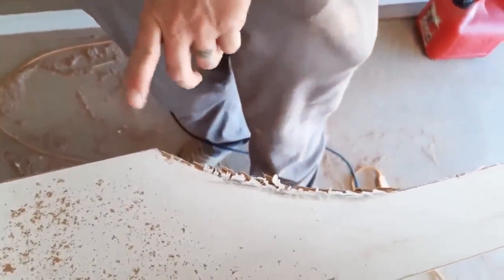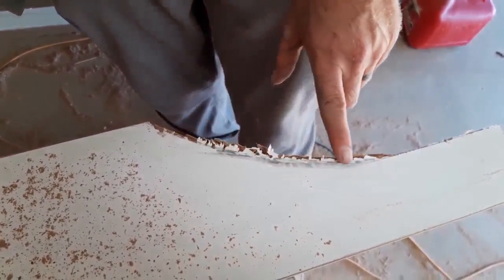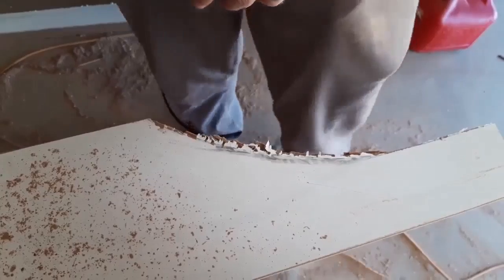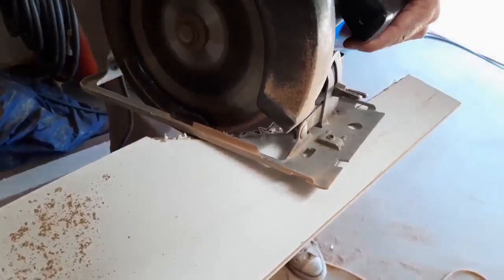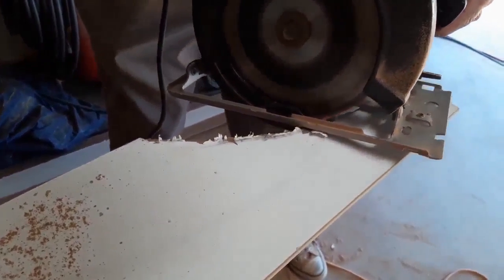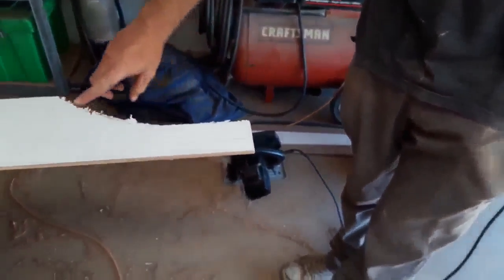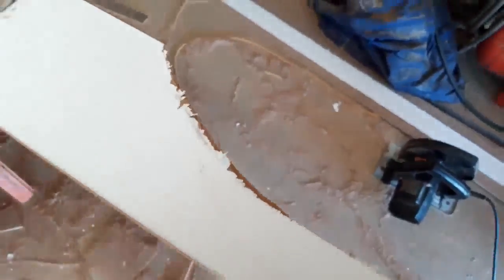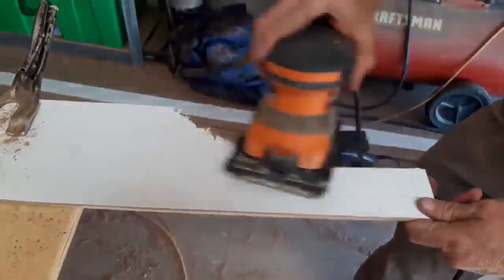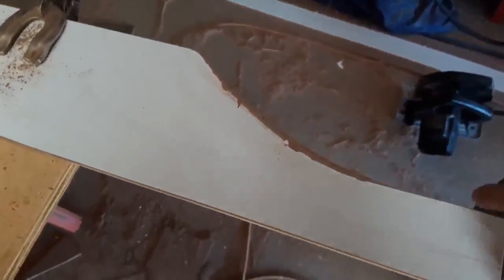As you can see, I came at it like that. Now I'm going to come back and smooth it out and let the blade sort of eat it up and smooth it out a little bit. Now you can start to see it somewhat shape. I'll get this paint off real quick and you'll see that curve. Let me show you. So you can see the curve now.